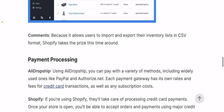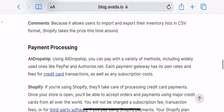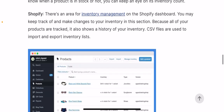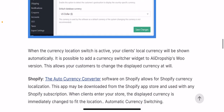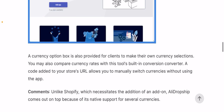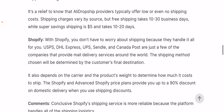When clients enter your store, the displayed currency is immediately changed to fit the location. Automatic currency switching. A currency option box is also provided for clients to make their own currency selections. You may also compare currency rates with this tool's built-in currency converter. A code added to your store's URL allows you to manually switch currencies without using the app.